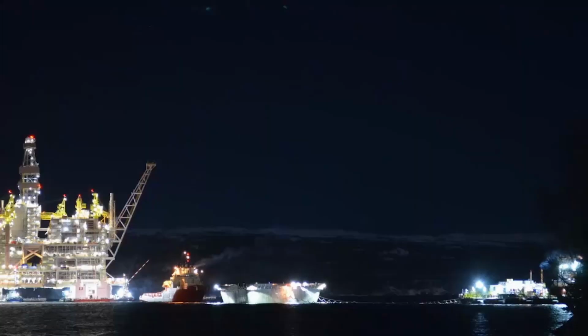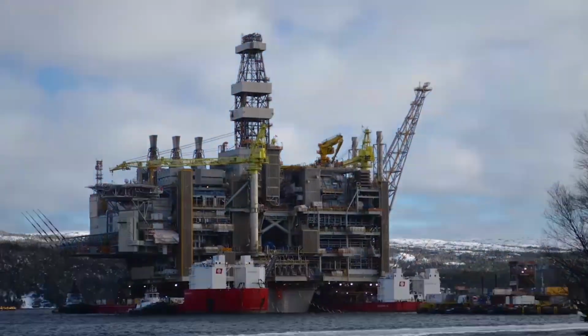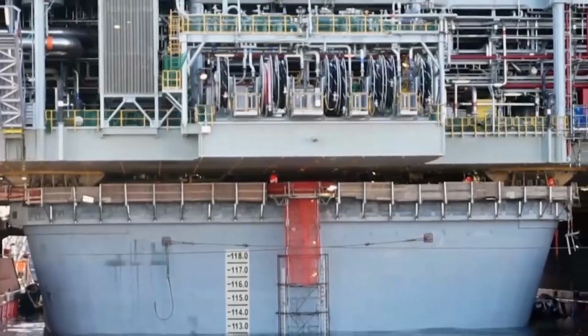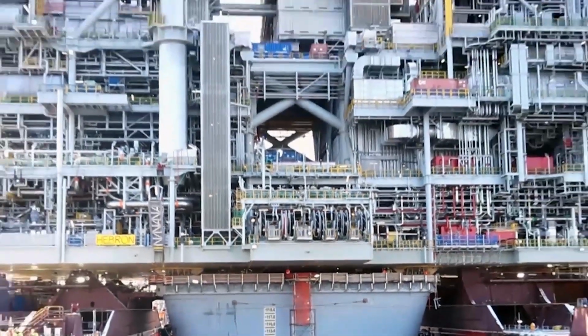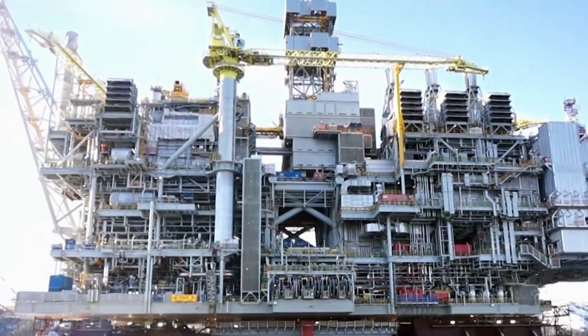The top side of the Hebron oil platform was floated over it and attached to the protruding central tower. Once again, the whole oil platform was refloated, ready to be towed out.